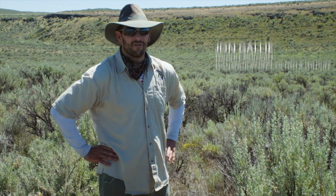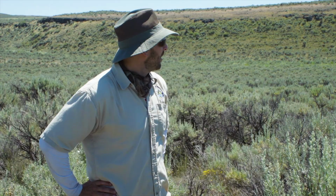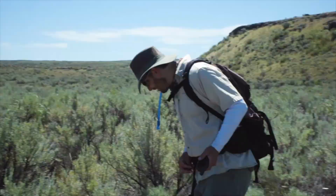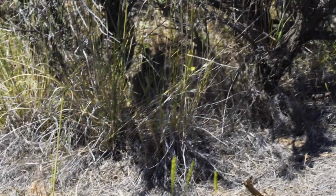So I'm John Galley, a wildlife biologist with Washington Department of Fish and Wildlife. I'm leading the recovery effort for the federally endangered Columbia Basin pygmy rabbit. Behind me is one of the release areas where we are trying to reestablish a wild population. They're doing what we were hoping. They're acclimating well and they're starting to get established in this area.